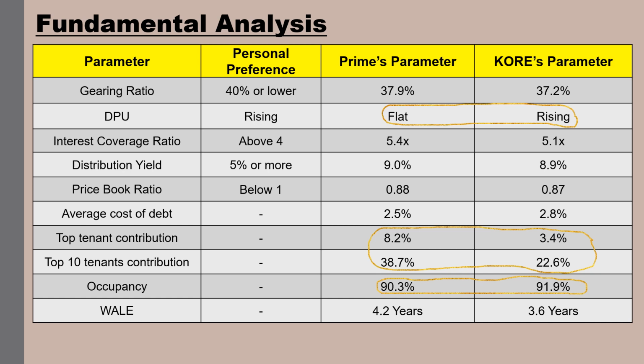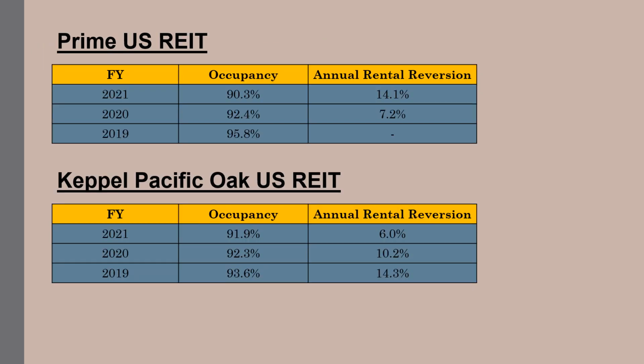Let's also look deeper into the occupancy rate. These two tables show the occupancy and rental reversion rate of Prime and Core. We can see that Core is less affected by COVID-19 than Prime in terms of occupancy rate. However, Prime is doing a better job than Core on the annual rental reversion rate. As Core has more plus points, hence I will be collecting Core ahead of Prime.